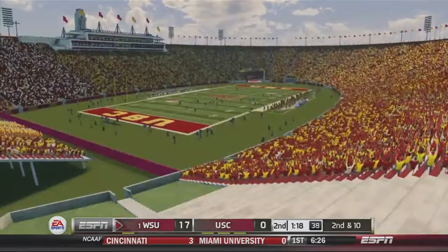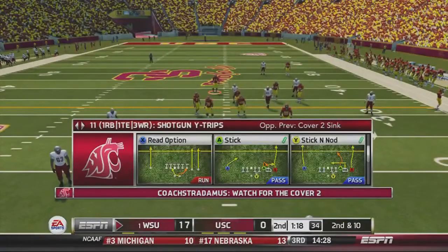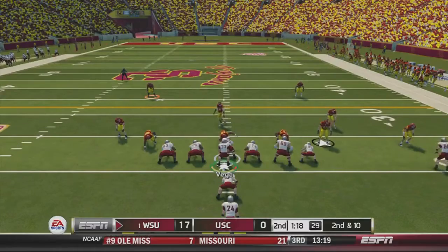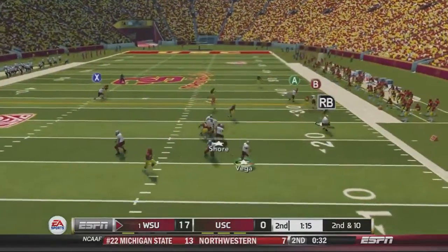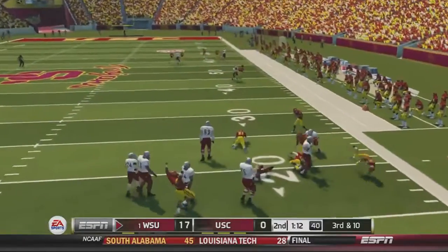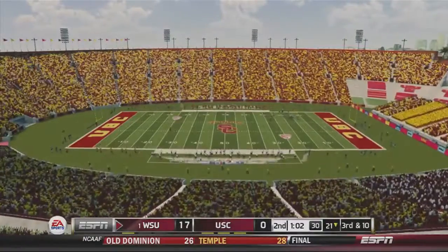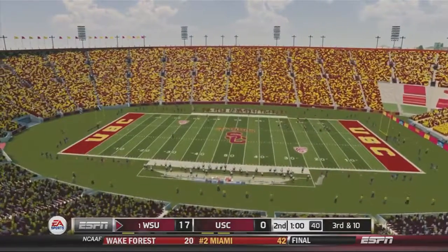Vincent Vega, due to the defender electing not to throw and risk the tip. Rolls to his right, and they got him. Absolutely perfect call by the defensive coordinator. He brought just the right amount of pressure from the right direction, and it seemed to confuse the offense. The Trojans taking their first timeout of the half.